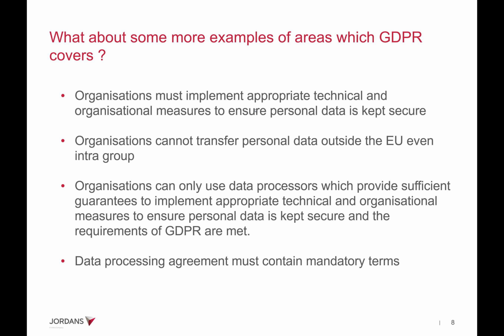This is reminiscent, obviously, of what Jordans are doing with contracts, our engagement with our clients as well. Yeah, that's right. So we're going through a very large exercise here at the moment to make sure that where we act as a data processor, our contract terms going forward contain all the mandatory terms so that we and our clients are compliant with GDPR in that regard.